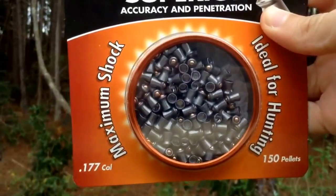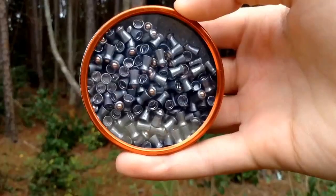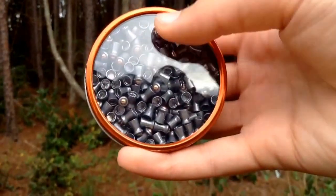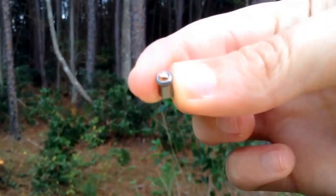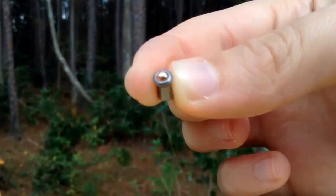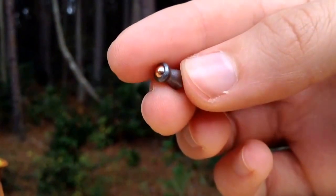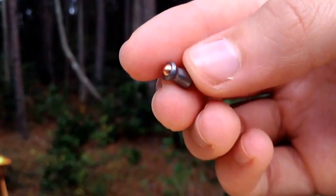So now we're going to get it out of the box, and we're going to show you guys what you get when you open it. As you can see, this comes in the same packaging as the Gamo Red Fire, a clear tip on the tin can. Here's a little close-up of how the pellet looks. I really want to find out what type of pellet BB is on top. I think it's the Crossman Copperhead, but we'll see. This is a nice skirt, very consistent packaging.